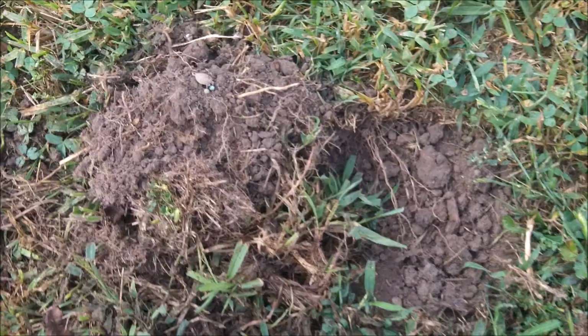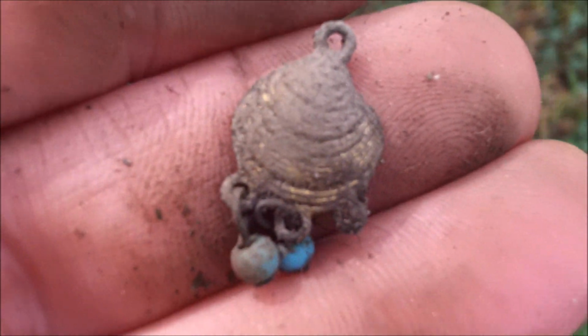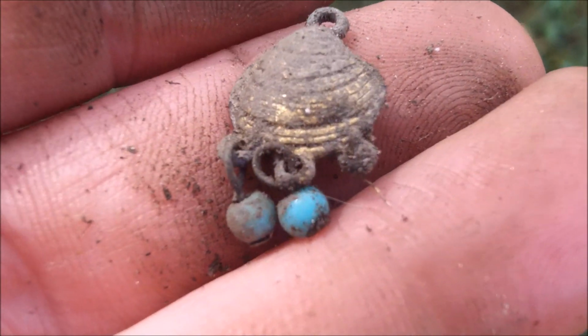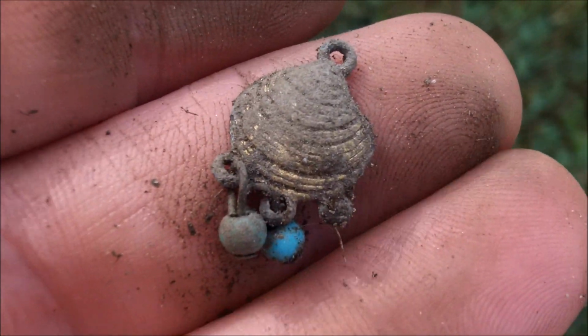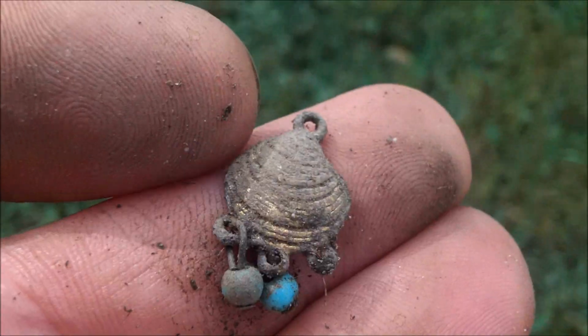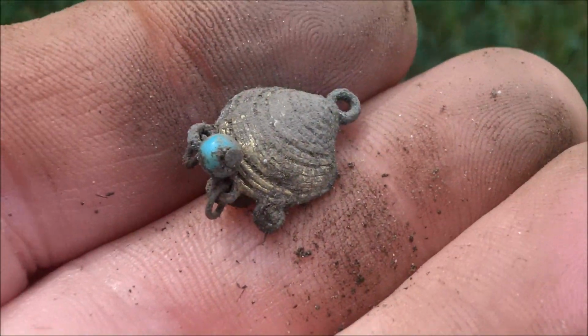Well, this one was given a 23. It took me a little while to find it. It was such a tiny little target, but it's kind of cool. Jeez, I didn't even notice that. It's a little earring. Let me see if I can get it situated here. It's a little clamshell earring with like faux turquoise beads hanging from it. So pretty cool. Hey, it beats a pull tab any time.